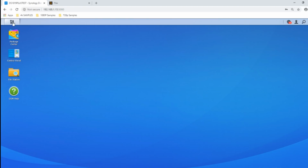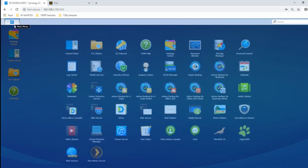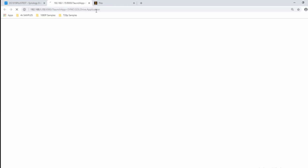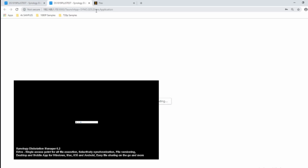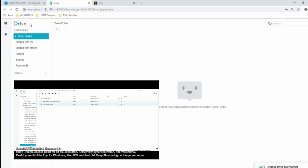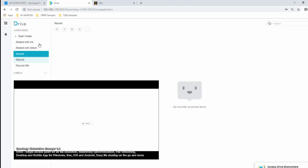So straight away, let's talk about that business of file management. They have something called Synology Drive. Now Synology Drive is their alternative to Google Drive, Dropbox and more. It's a one portal access point that lets you access all of your files for both you, your users, your team and everyone, and from here you can distribute files very, very easily.